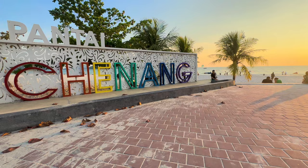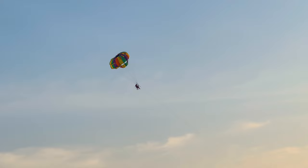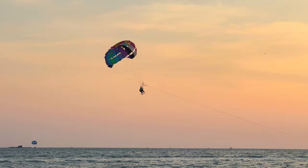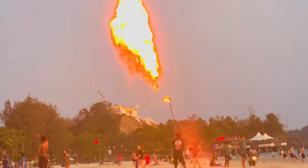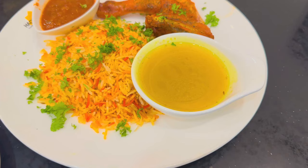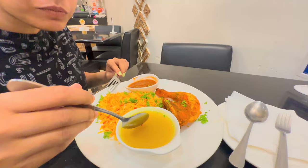We decided to spend our evening at Pantai Cenang, the most happening and lively beach in town. The stunning shoreline was full of activities, such as water sports and beachside parties. The main event that we planned on experiencing was watching the sunset, and it was beautiful. We ended the day with the most famous and delicious Arabian food that the town had to offer.